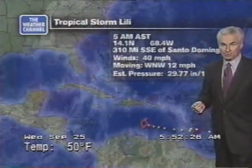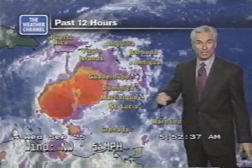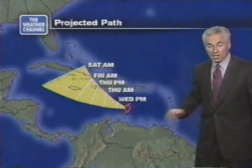We're watching Lili move across the Lesser Antilles, and as it has done so, it's produced a lot of rain and wind in those areas and also left a few people homeless. 40 mile an hour winds in the center. It seems to be weakening somewhat here, and the circulation is not quite as organized as it has been, but its path does take it up toward Cuba here by the time we get into the weekend. Well, that's the way the tropics are looking right now. Let's look now into the southeastern United States and see the problems there.